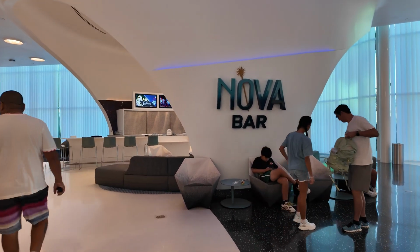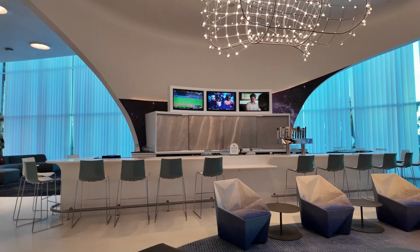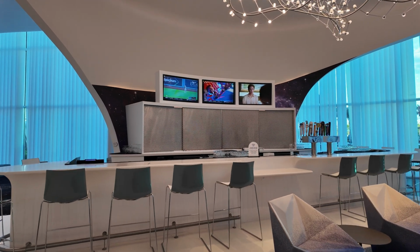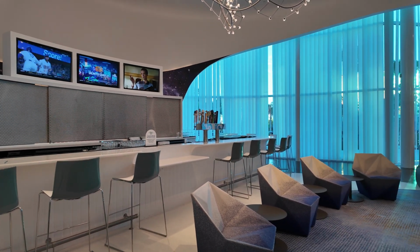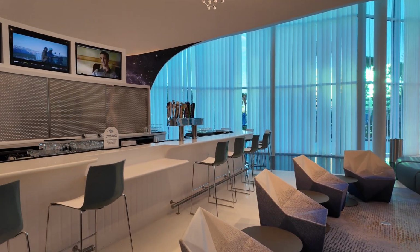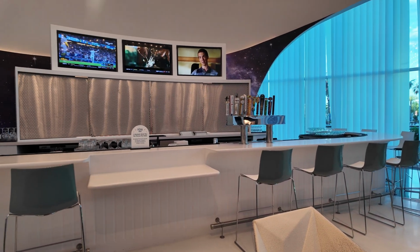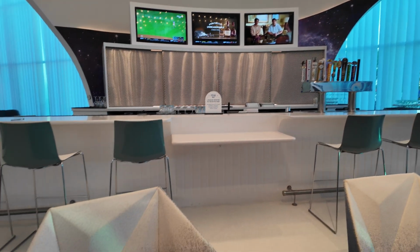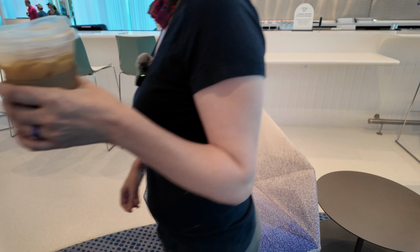So let's walk through here. It's not open now because it is early in the morning, but it is a full bar here with beers and liquor, and you can watch a whole bunch of stuff. So it's a nice little bar in the lobby. It's got tons of beers on tap, like some Voodoo Ranger, Modelo, Mango Cart, and a Sierra Nevada Pale Ale. So a solid mix of craft and your standards. And then these little funky chairs, which are actually super comfortable. They don't look it, right? From a distance, they look like really hard plastic, but they're very plush and super soft.